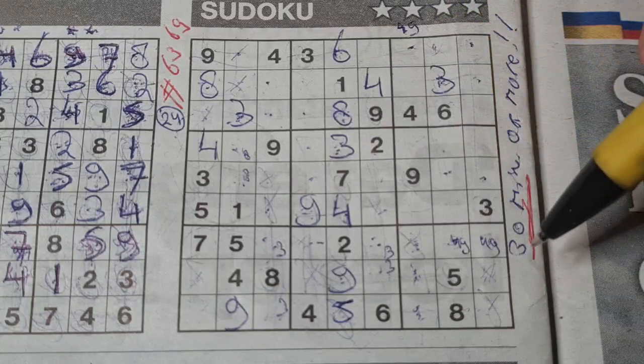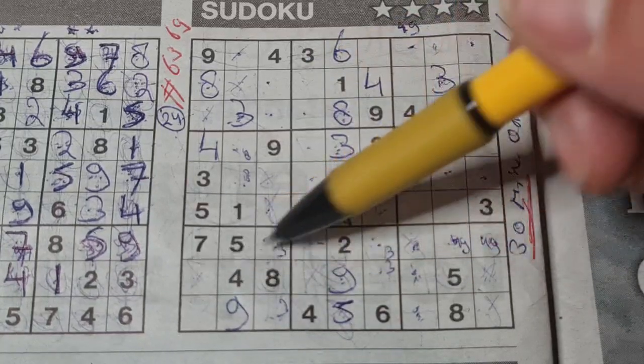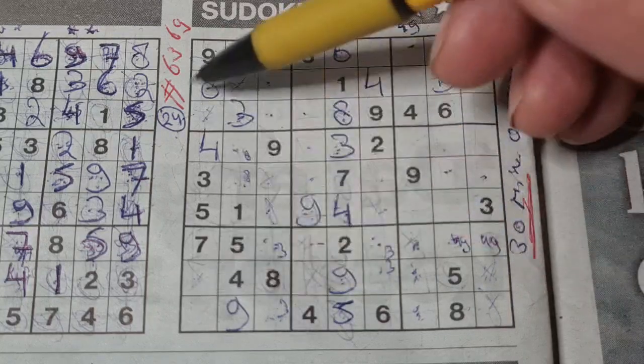Yeah, need to think. 3. Alright. 2. 6. 2, 6, 3, and 1 is missing.